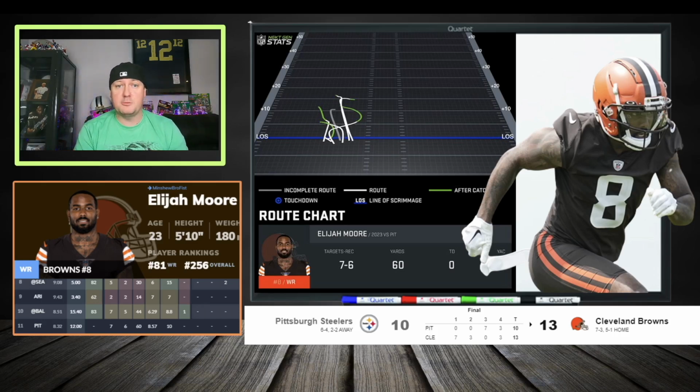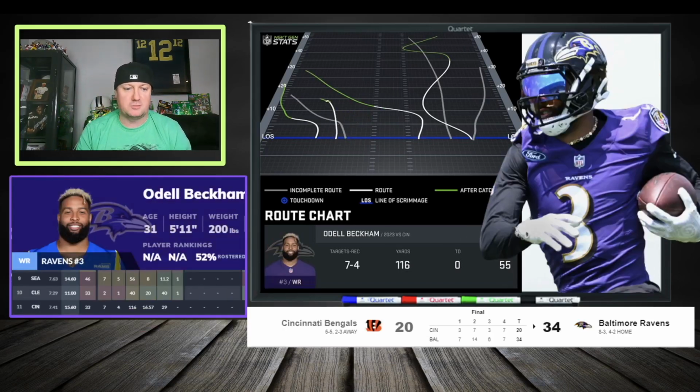In the start of the season, he was getting a lot of opportunities and targets. It just wasn't hitting. It just wasn't working out. He wasn't firing. But now the workload's starting to ramp up. You may want to be looking at Elijah Moore, and he might be hitting to his upside, or at least being a wide receiver that can get you by in some of these matchups.